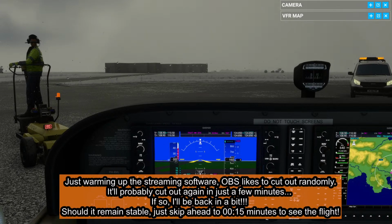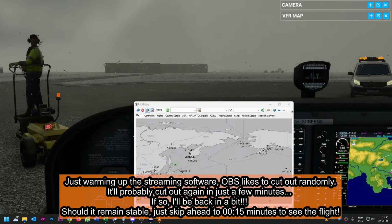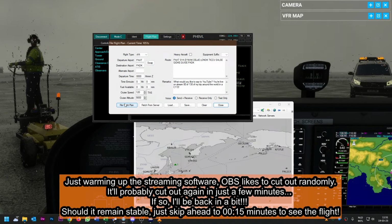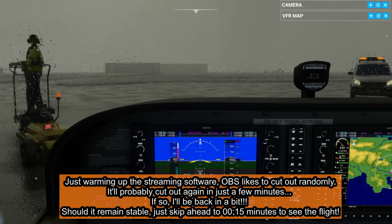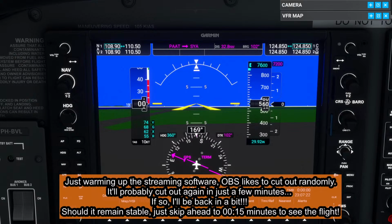Now let's check. We are not yet on the map because we are not yet connected. Hello? Ah, here we are. Let's connect to the VatSim network. File the flight plan. We will be cruising at 9,000 today. And we should be popping up on the map pretty soon. There is no ATC online just yet, so 122.8 for us.